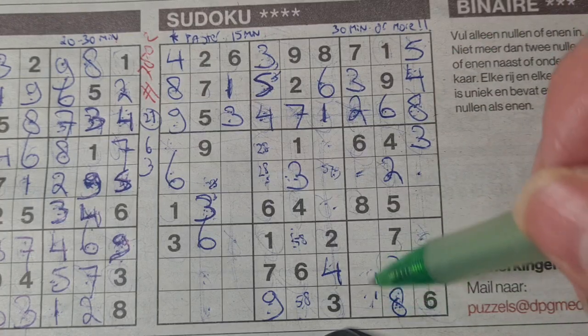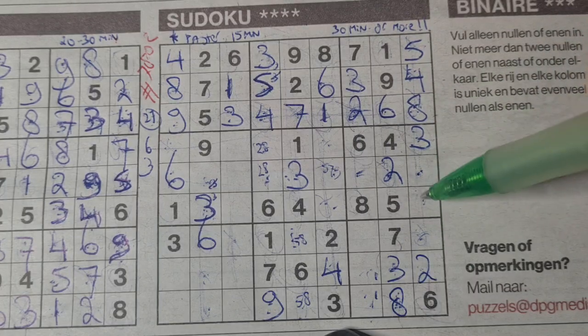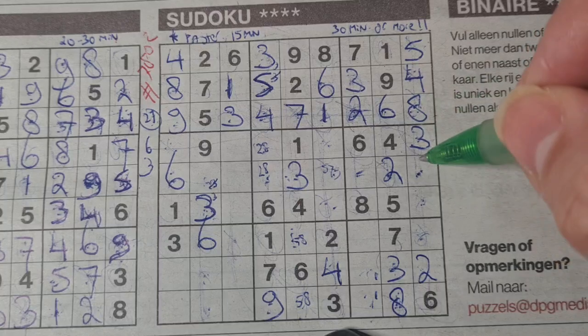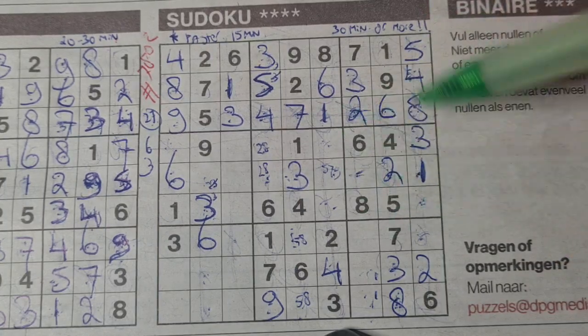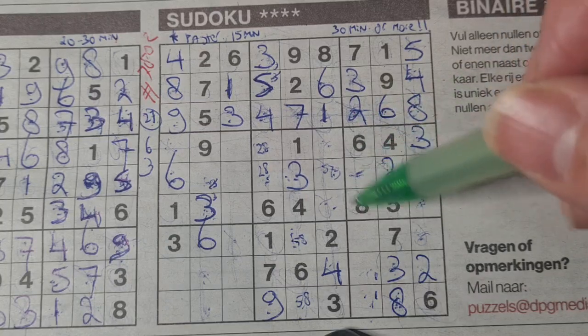1 in one of those 2 boxes in this column, 1 in the column next. On the last column, only 2 places left for the 1 should be here or there. We have a 1 in this row, no 1 there. 1 should be there. 2 missing numbers in this big square, 7 is missing, and the 9 is missing.